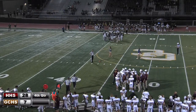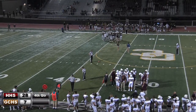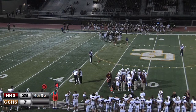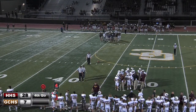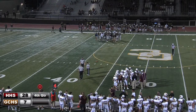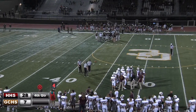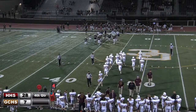And Garden City does not have enough offensive pressure right now to come back from that. They average 14 points per game. They have 7 tonight. Here are the points that Hays High has given up this year on defense. In week 1, Hays High gave up 10, but 2 on a safety. So 8 points in week 1, 14 points in week 2, 13 points in week 3. The Indian defense has been very good, and they were nothing short of that again tonight.